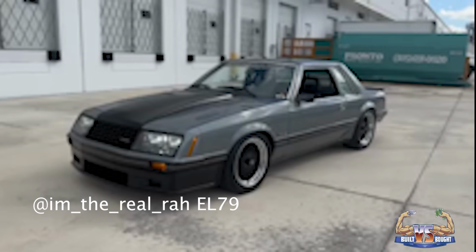@I'm_the_real_RAHL79. It's a 79 Coupe named L79, factory color resprayed with 63,000 original miles on the 79. Bruh. That's amazing. 302 is new. Motor fully torn down, balanced, Probe pistons, cam, and aluminum Edelbrock heads, Holley carb, old school. So this is the definition of what we call old school, with some new school things put on it, in my opinion. 17-inch SVE mesh wheels, and I would say the interior and the exterior of this car is worth really highlighting. So you all check them out.